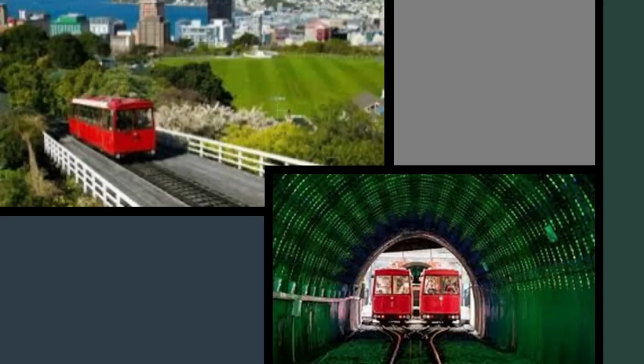In New Zealand, the Wellington cable car funicular is still operational today and first started operating in 1902. It connects the shopping district of Lambton Quay with the suburb of Kelburn. The line consists of a single track with a passing loop in the middle for the two cars.